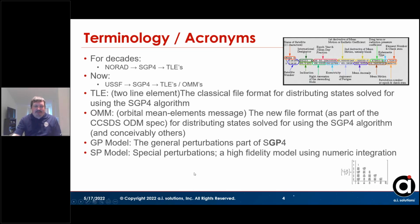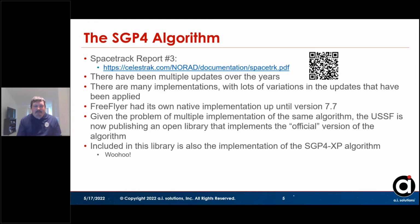I'll say GP a few times and SP a few times here. A GP model is general perturbations, which roughly means it's an analytic model. SP is like an integrated model. The little picture at the bottom there is a Butcher tableau for RK integration. Interesting, anyway.